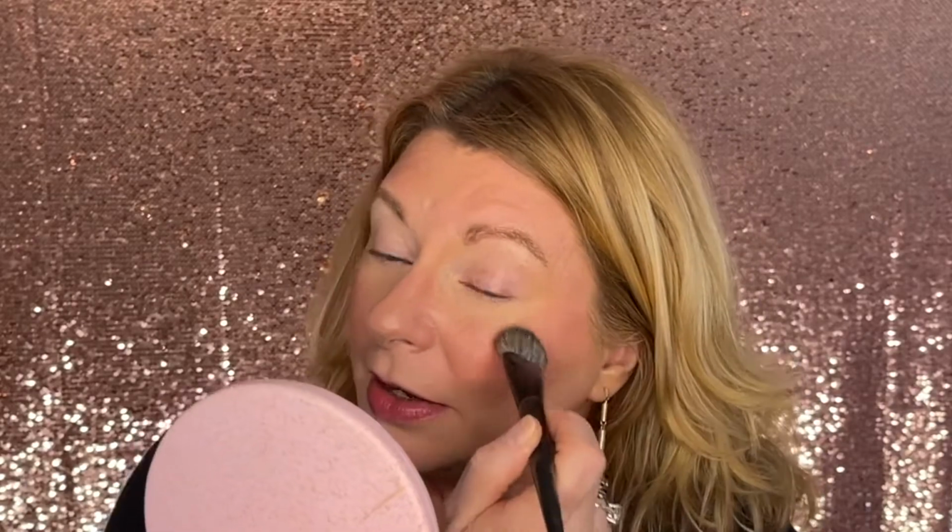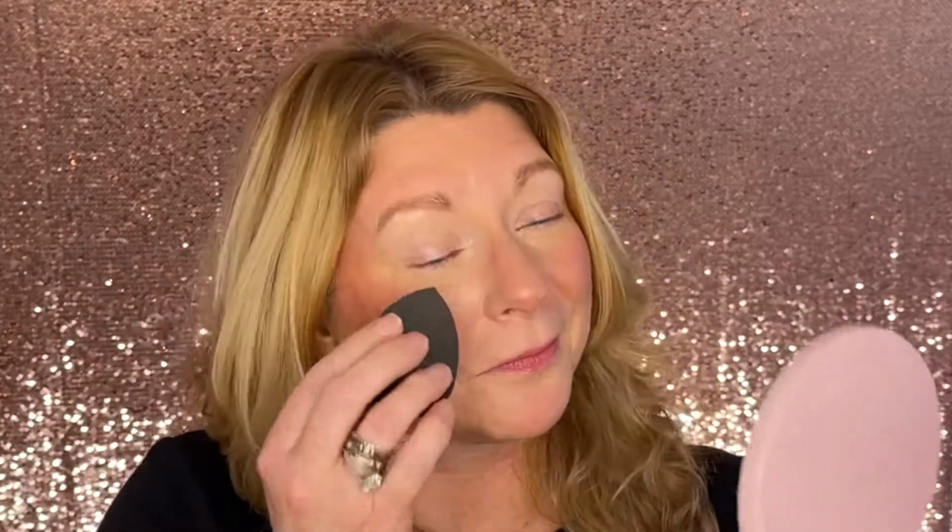Now listen, if you have drier skin in the front of your face and not a lot of pore issues, do it. Bring it all the way forward. Highlight that area if it's pretty on you. On me, it's not pretty. And I'm just going to take whatever's on the brush and just do the tip of my nose. And I do like underneath and then around a little bit. And then just the center of my chin. And you guessed it. All right, now powder.